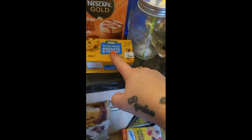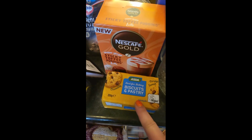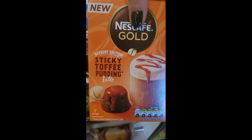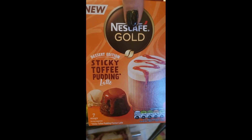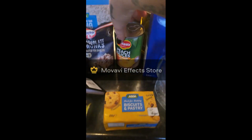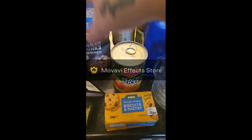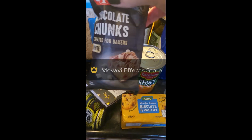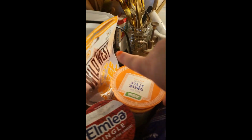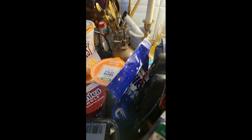Ground black pepper, biscuit and pastry butter. That's a new Nescafé Gold Sticky Toffee Pudding Latte. I thought I'm going to give that a try. I picked up a peach for myself, and some chocolate chunks to have with my yogurt for dessert.